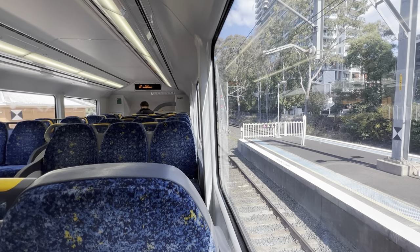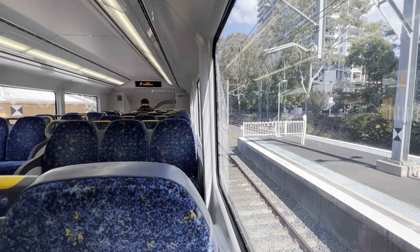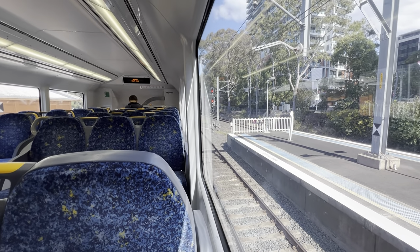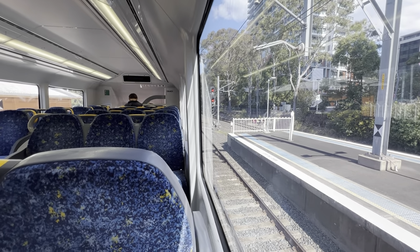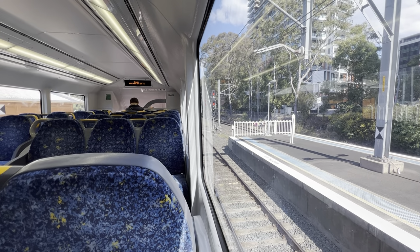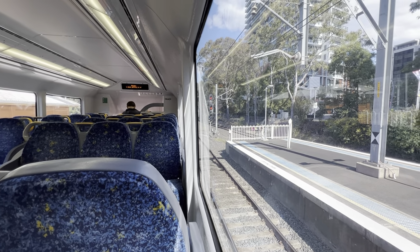Please mind the gap and a step down to the platform here at Rhodes. This station is Rhodes. Please mind the gap when getting on or off the train.